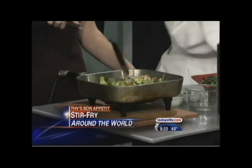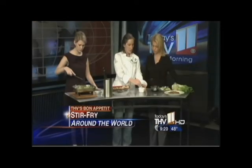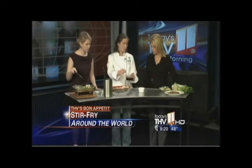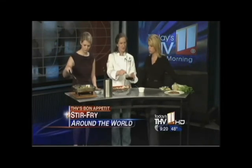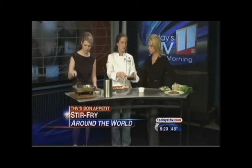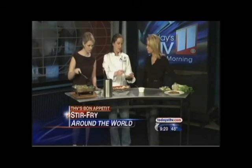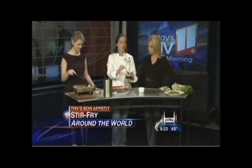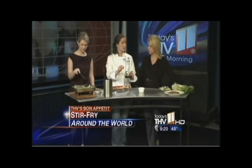All right, so now what I have here, this mixture is the sauce. It's chicken stock, oyster sauce, which is a little expensive, but you don't use much of it. You'll buy a bottle and have it in the refrigerator for 6 months or so. So it's oyster sauce, chicken stock, and soy sauce. And that's it.